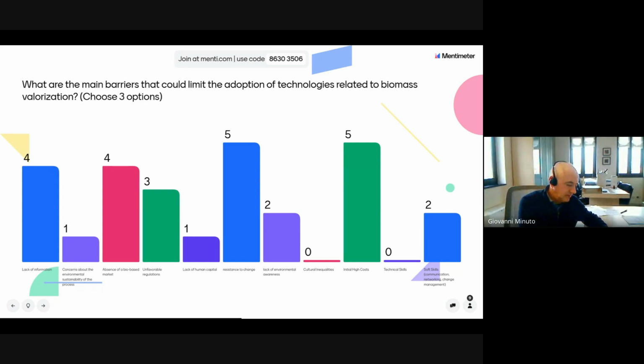Unfortunately, I think that the results we see on the screen are quite correct also from the Italian part, because in effect the difficulty is to convince growers, to explain to them the possibility to use technologies to convert residues into valorized biomass in any scenario.